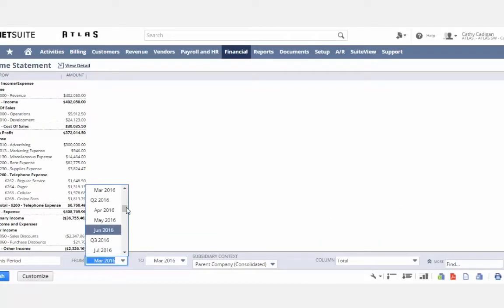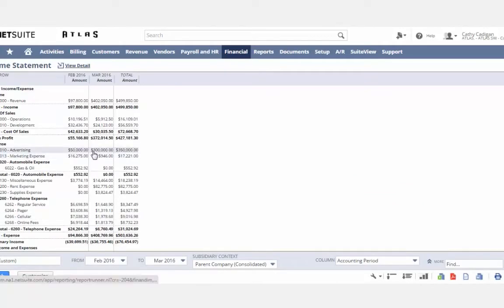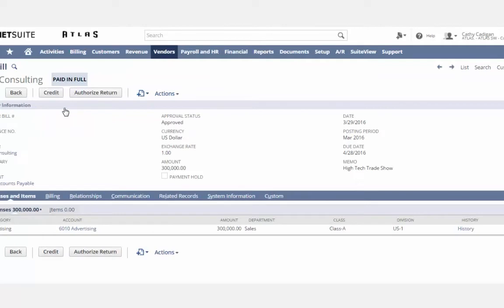And from the income statement, you could compare February to March and refresh the report, and you can see the comparison amongst the accounts. You might see that $300,000 was the increase on advertising expense compared to $50,000 a period ago. If you want to drill in and explore that expense further, you can drill into the income statement and see the source transactions that make up that account balance. Drilling a step further, you're now taken back to the source document. So in 3 clicks, you went from the home dashboard key performance indicator trending over time to a source document that is accounting for the increase in your operating expenses.